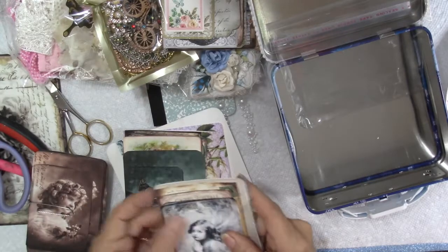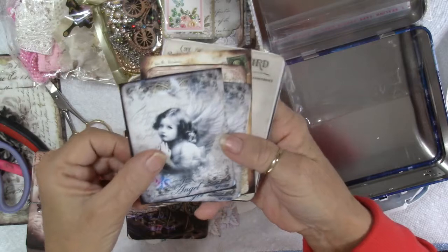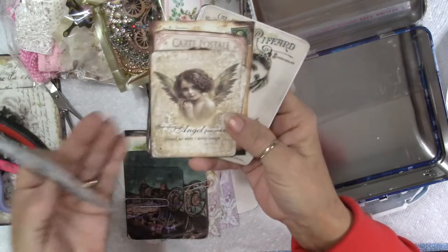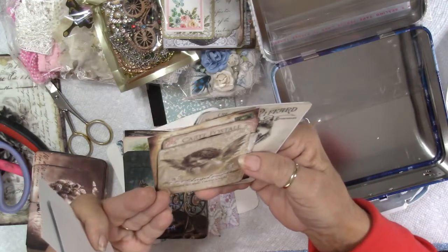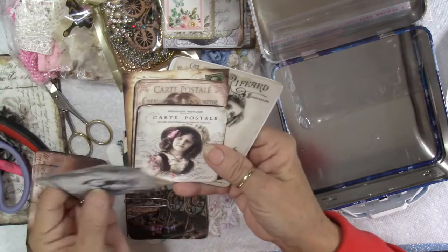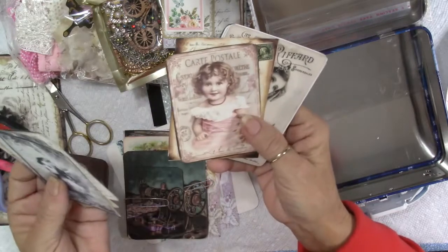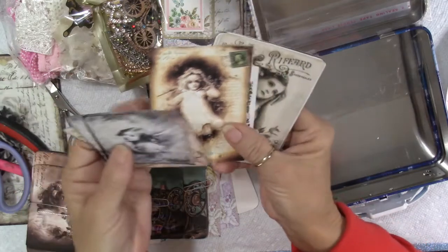And then we've got these. 2 of this little girl. 1 of this little angel that says, Guardian Angel, pure and bright, guard me while I sleep tonight. Isn't that awesome? I love that. And here's a little postcard. These are all like little postcard bits.